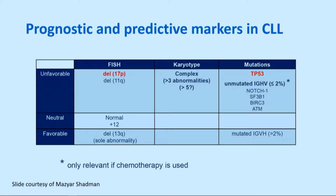This is the landscape of prognostic and predictive markers in CLL, looking at both FISH as well as karyotype and mutation profiling. FISH is the most commonly available data. Cytogenetics is not always performed, and FISH should be performed at diagnosis and especially before treatment. Deletion 17p, as for virtually all cancers, is an adverse prognostic factor. 11q is not quite as pronounced, but it certainly is an adverse factor.